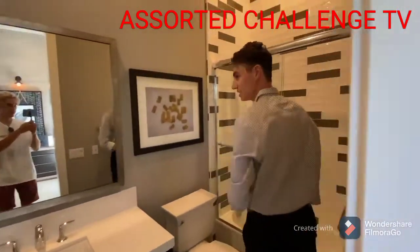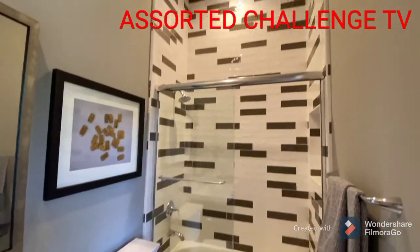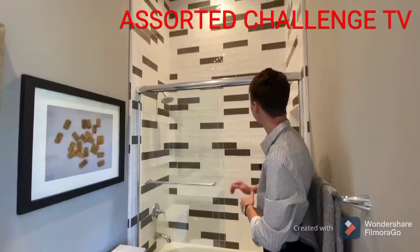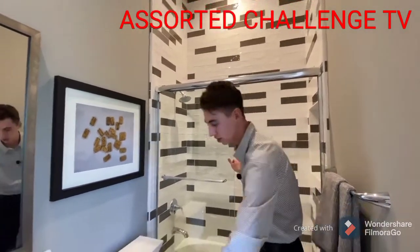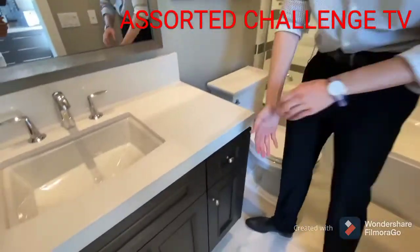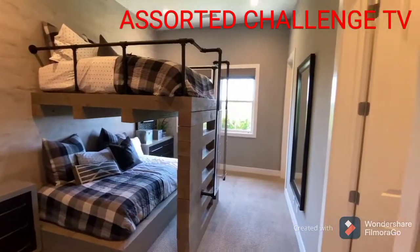Now, something that we have not seen in this home yet is going to be a glass enclosed bathtub shower combination. We also do see some nice tiling surrounding that bathtub. And then right here, we have another nice Caesarstone countertop right below with your nice wooden cabinetry. Beautiful.